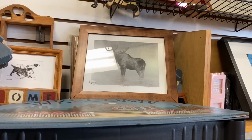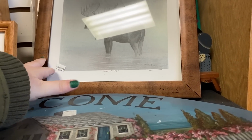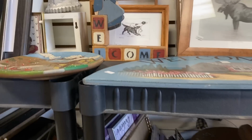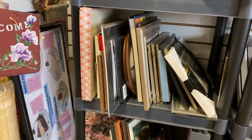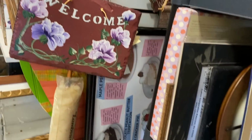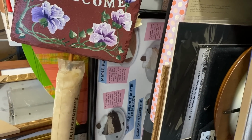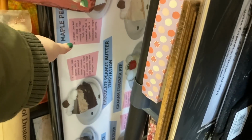You guys know I always enjoy looking through the artwork. They had this beautiful photograph of a moose, but they're asking $18.99 for it. And I just thought that was a little pricey for a thrift store. Their section here is always a little difficult to sift through, so I don't often really go through it well. I kind of just glance, and if anything catches my eye, I will try to pull it out.